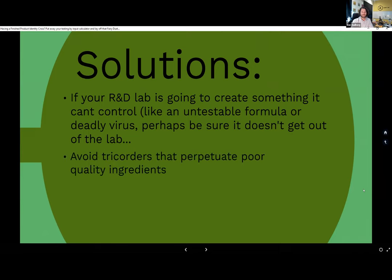Also, avoid testing that perpetuates poor quality ingredients. Garbage in, garbage out. If you're starting with poor ingredients, you're never going to see them in the finished product once you mix them all together. Avoid formulating below therapeutic doses. Obviously, marketing is really important, but keep them out of the formulation process. Fairy dusting is no help to the industry, and actually, it's a detriment to the industry.